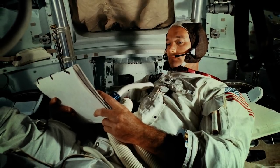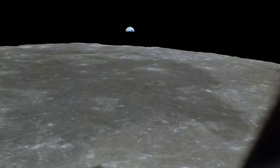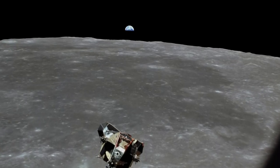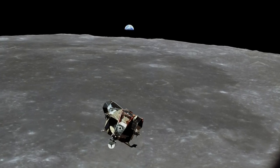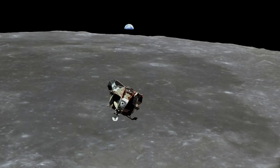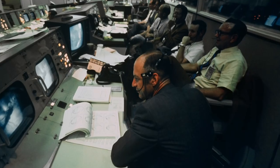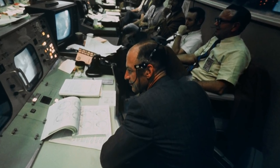Michael Collins remained in the command module and watched his comrades hover away towards the surface of the moon. Soon, the approach towards the Sea of Tranquility would become a balancing act. From time to time, the radio contact between Houston and the lunar module broke down.